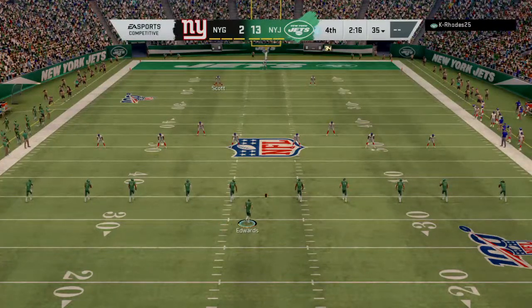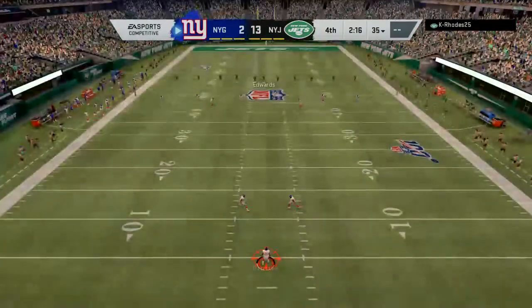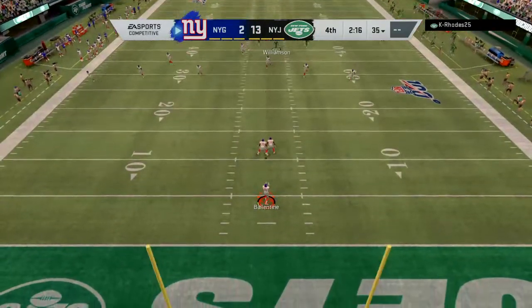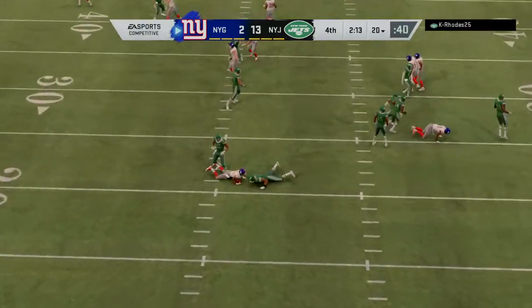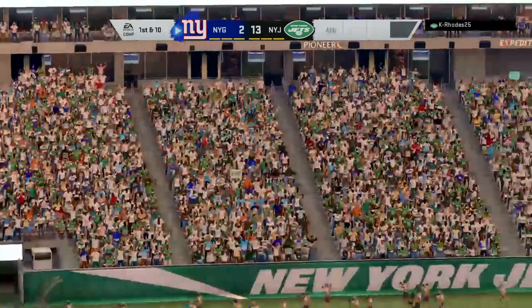Following the botched PAT, they're set to kick this one away. This one fielded at the 5. And his guys are going to start their drive right at the 20-yard line.